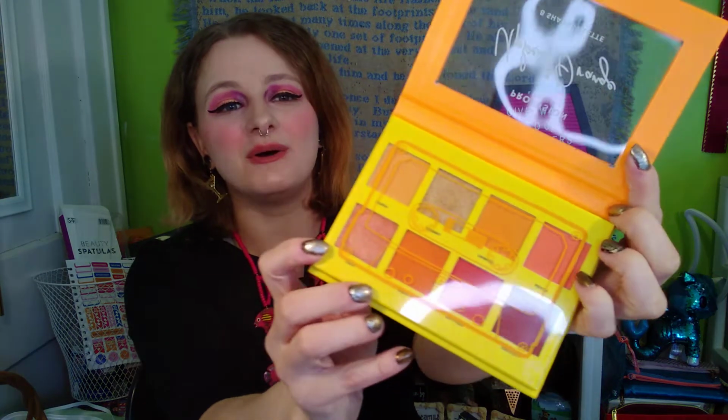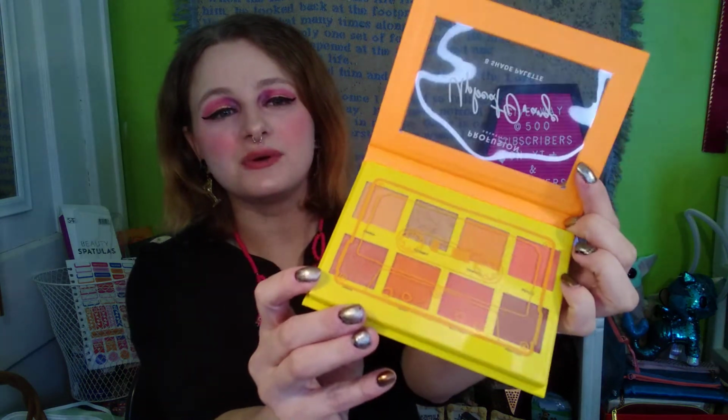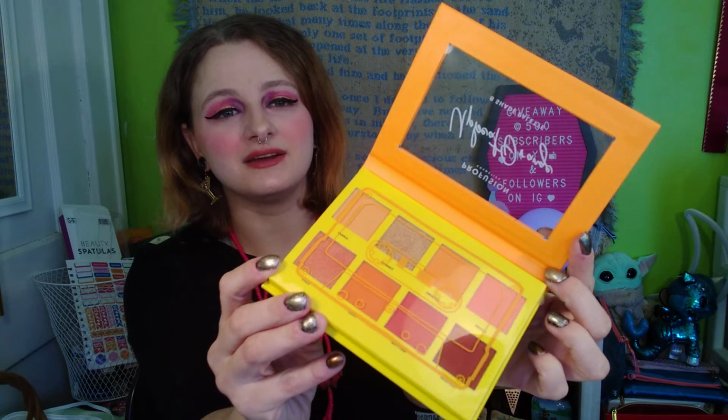So Upbeat Orange is my orange palette. It's an 8-shade palette, and it has this plastic radio on it. It was okay. It was okay. I probably didn't do the best job making that Get Ready With Me, but that's okay.